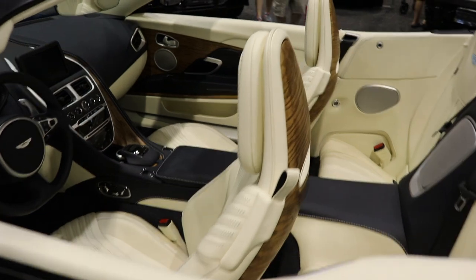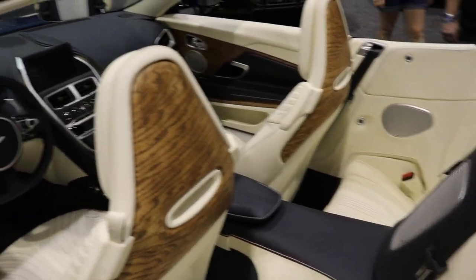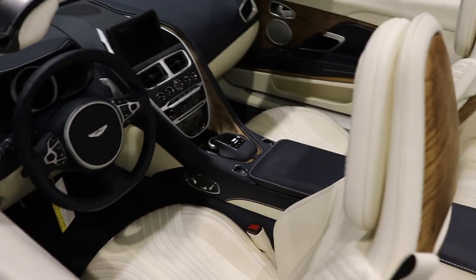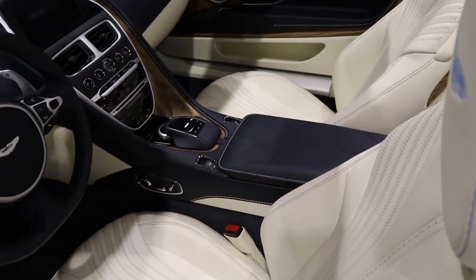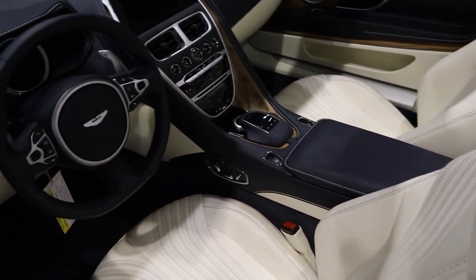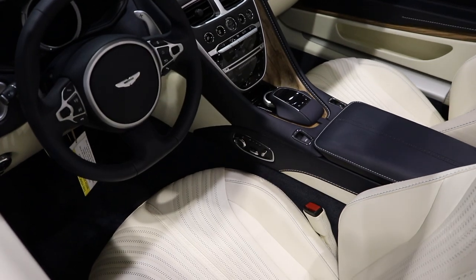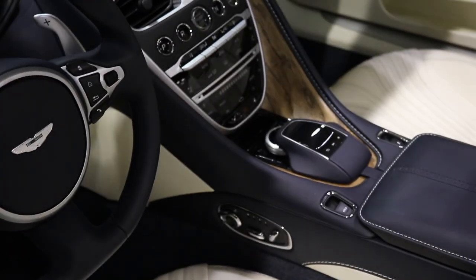Look at the wood grain here on the back of the seats. Look at that, ain't it beautiful? What an exquisite interior. Simple but elegant. Just crazy beautiful. Esben, you fit in that? These back seats are probably cool.